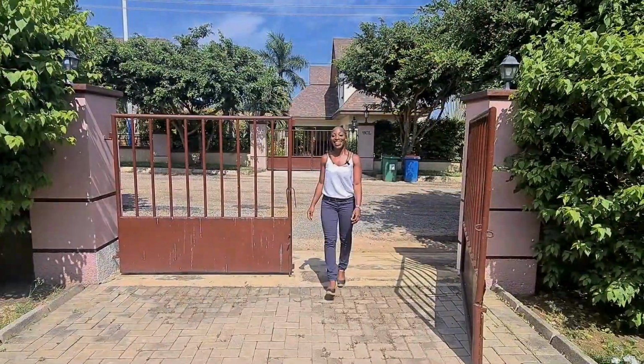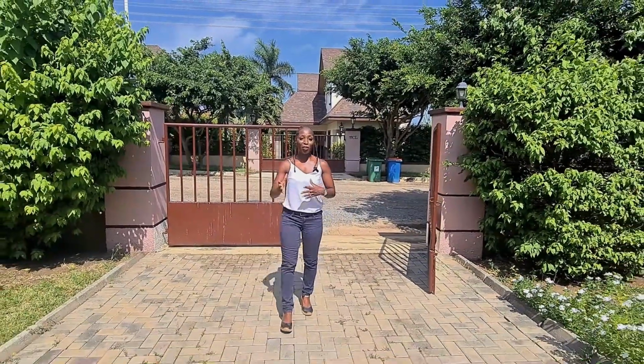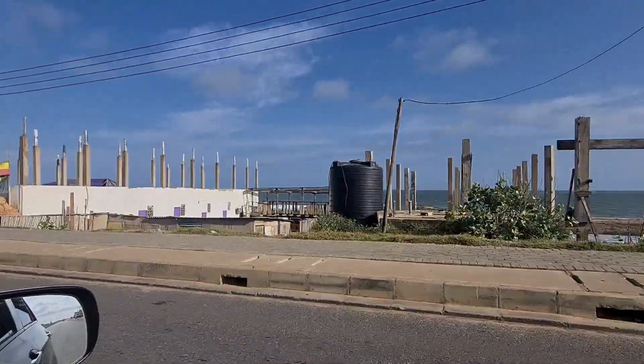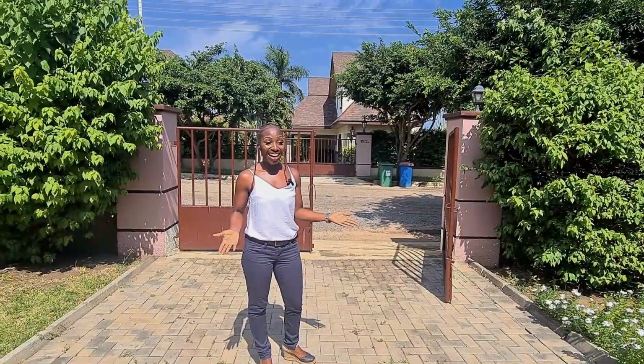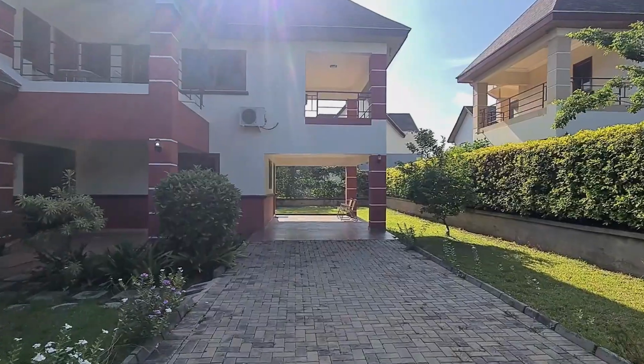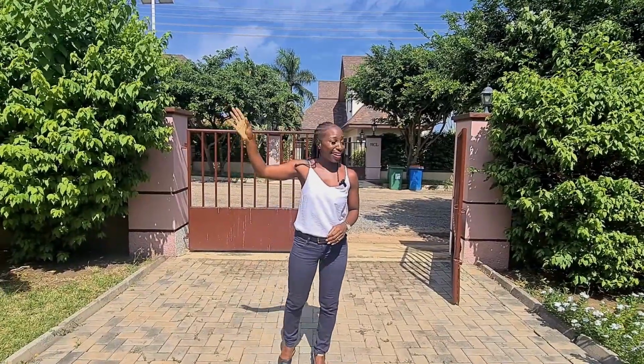So this estate is in Sakumono. Sakumono is on the other side of Spintex, not far from Tema. It's right on the beach and it's a lovely environment, actually a very residential and quiet area. You can see already from this house, you've got your green space, plenty of parking for two cars, a gate, you've already got security out there, and you've got your shrubbery.